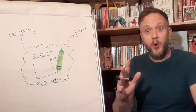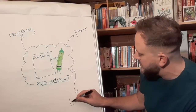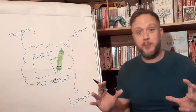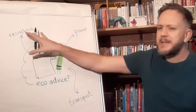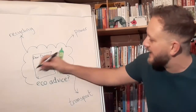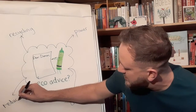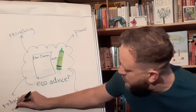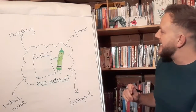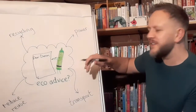How about transport? Okay, so not just the power in your house, but when you're traveling around, how can you make sure that you're doing it in the best way possible for the planet? And then, let's think about recycling. You heard that phrase? Reduce, reuse, recycle. So we could have, as well as recycle, reduce and reuse. Okay, so we're getting the starts of a mind map here. So let's think about, off these, we can start thinking more specifically about what we can do.